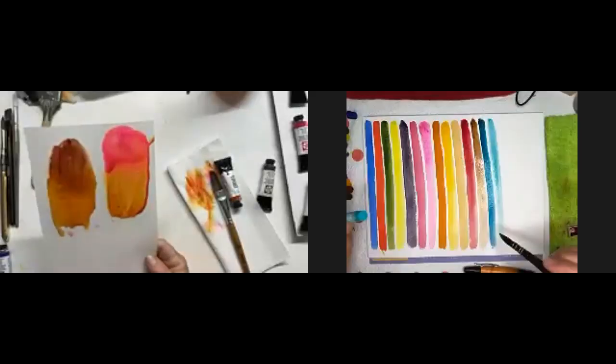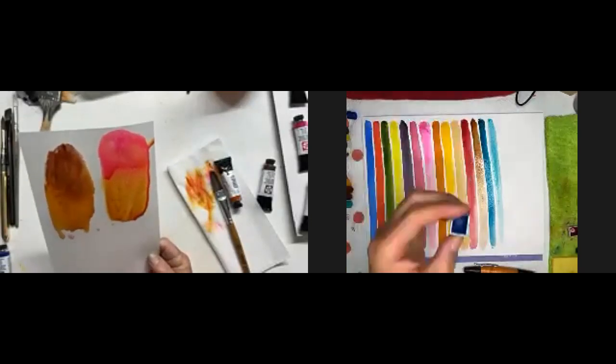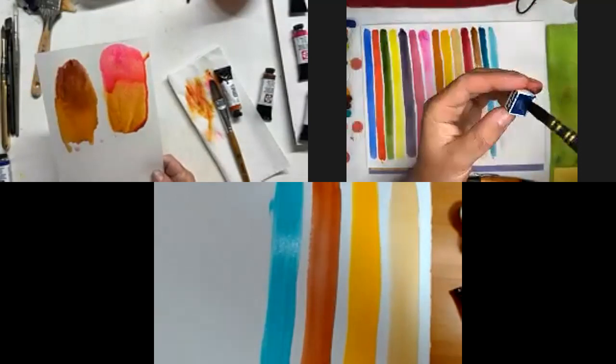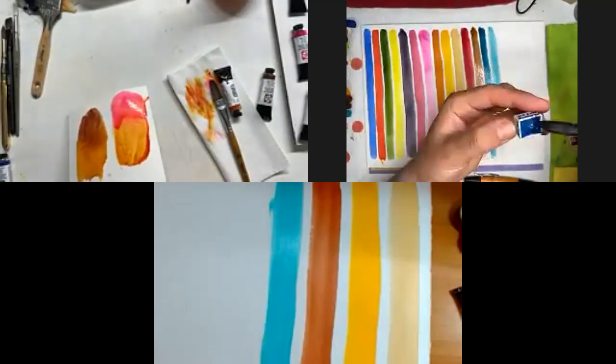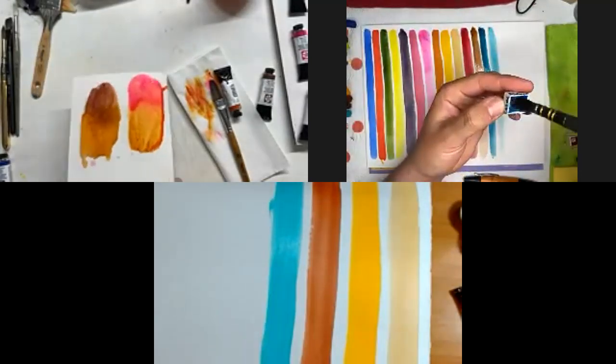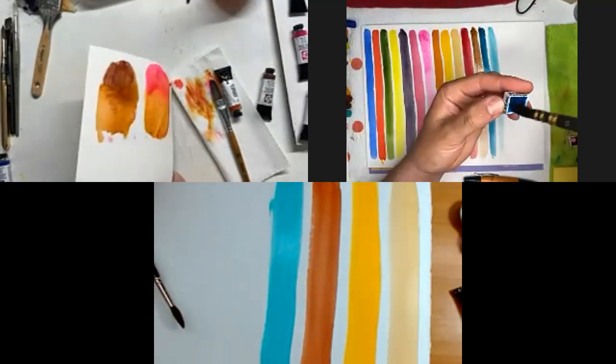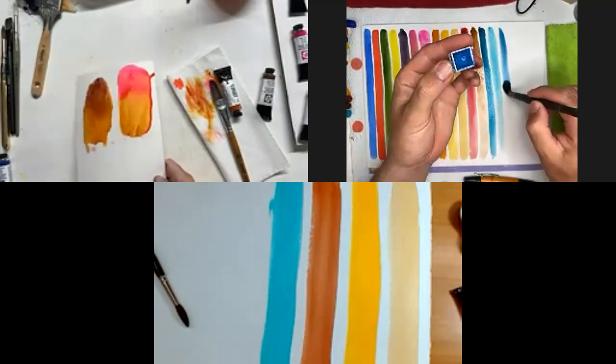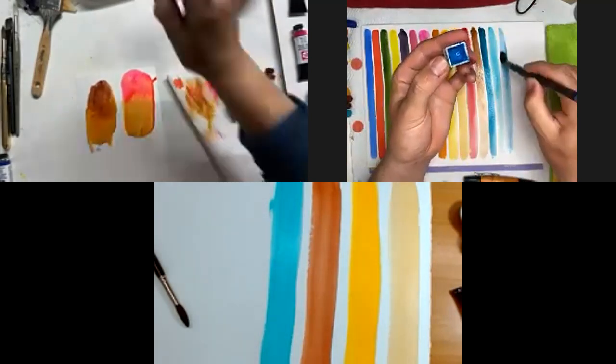That's really pretty, Angela. That's Opera Pink and Quinacridone Deep Gold. I feel that they mix so well together. That looks like popsicles. Yeah, it does, doesn't it? Very cool.